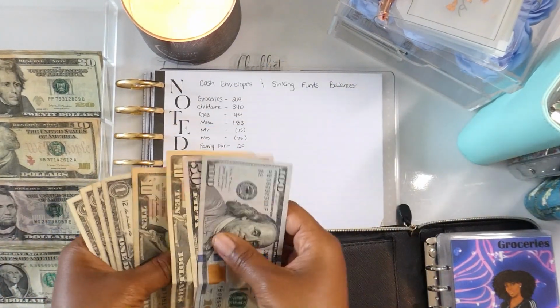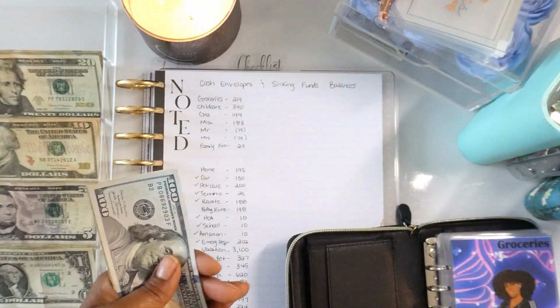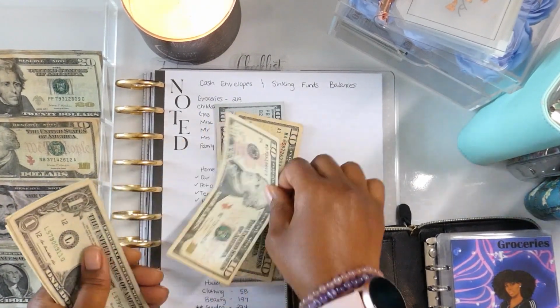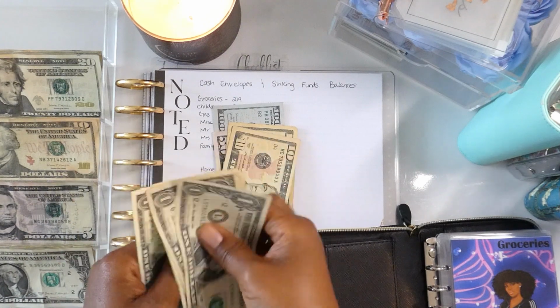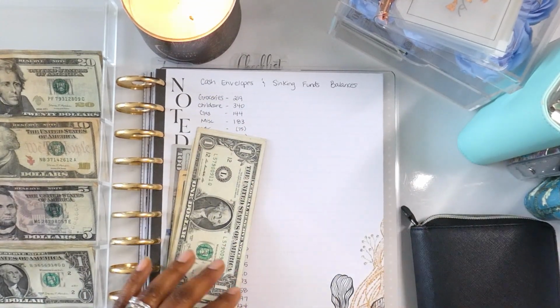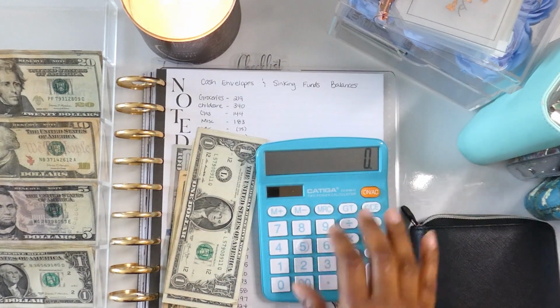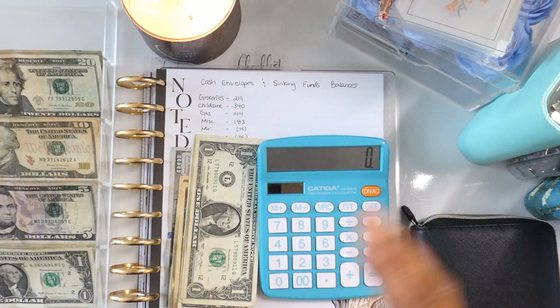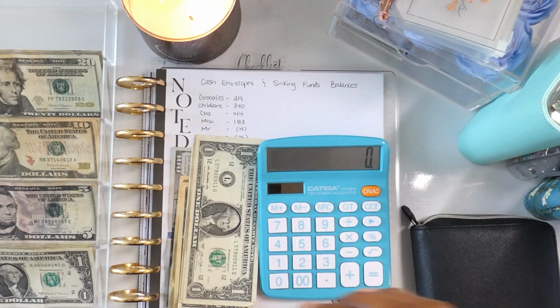So this should be $219. We have 100, 150, 60, 70. 1, 2, 3, and 4. So we have 174. Let's see what we need to add. That's pretty good that we had $219 left from grocery shopping for the month. So I'm using all of that money to go towards April's groceries.